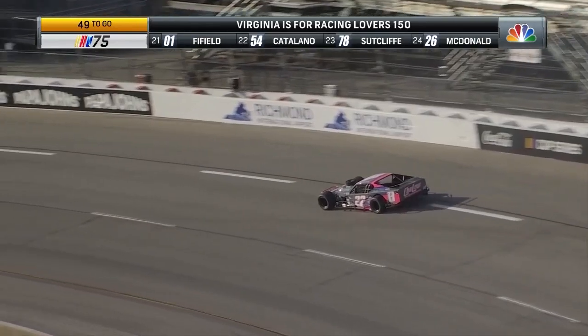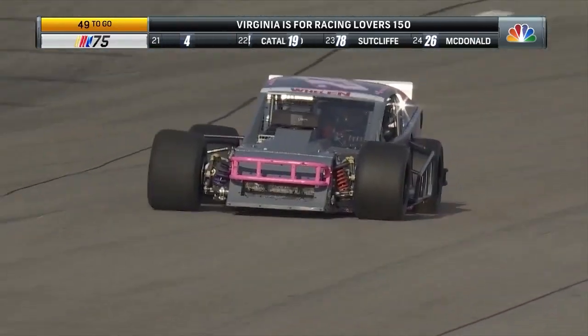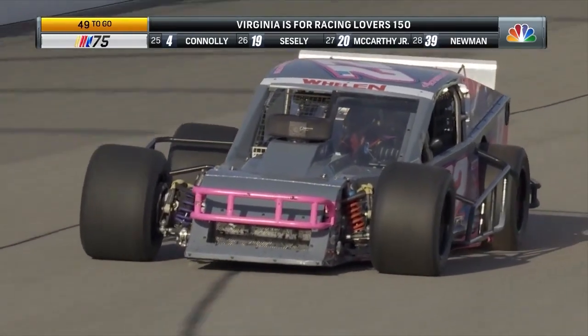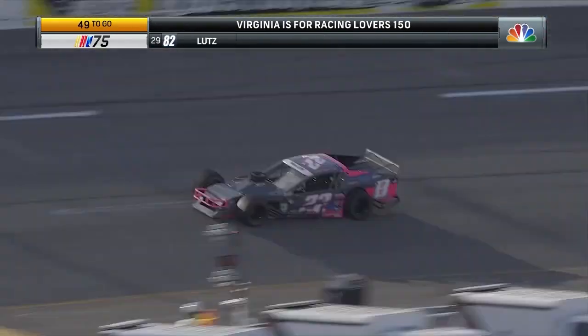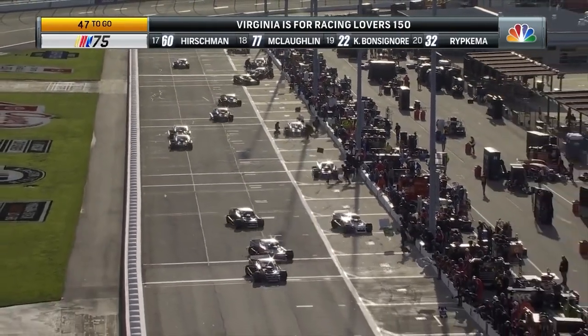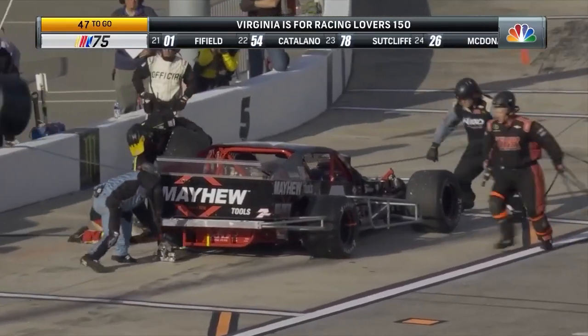He's able to get that car rolling once again, but it's the 5th caution of the day and an opportune time here with 49 laps to go to see everybody come down pit road and get tires here in the Virginias for Racing Lovers 150 at the Richmond Raceway. Down on pit road, just as you called it, Joe, they are coming in, and let's see who is going to be the best at getting them out.